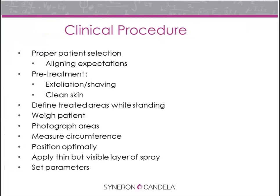So the procedure includes, obviously, we just talked about proper patient selection, pre-treatment of the skin. Most of the time you can't do the treatment if it's excessively hairy. You can do some hairy, so I tell people usually to trim, to be clean when they come in. We define the treatment areas, take pictures. I don't particularly weigh the patient because I don't think of this as a weight loss procedure. I think of this as a contouring procedure.